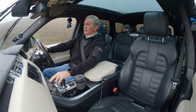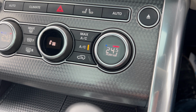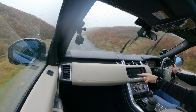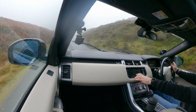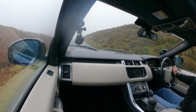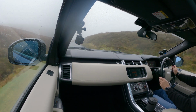Three main controls there. So there's your heated front screen. Touch that, that's your climate, shows you where you can have the air going on you, like so. We'll put it on the screen as well because it's off completely. You've got rear climate control.